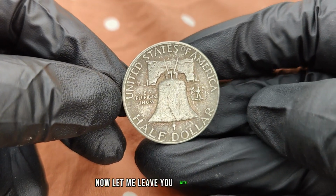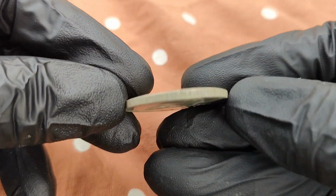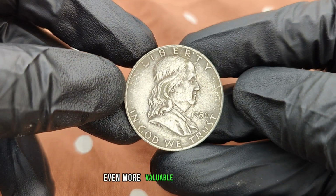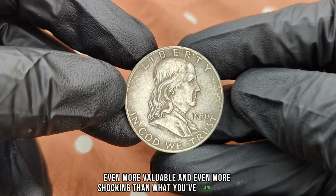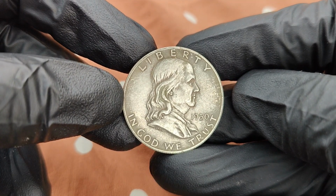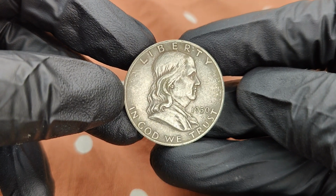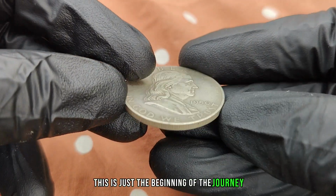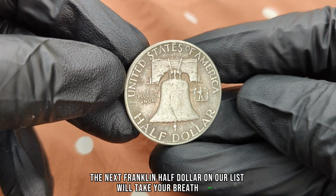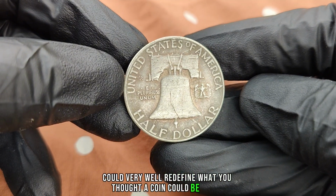Now, let me leave you with this thought. We've only uncovered 4 treasures so far. But what if I told you the coins still to come are even rarer, even more valuable, and even more shocking than what you've seen today? Imagine what else could be hiding in your pocket, in your change jar, or tucked away in an old collection. This is just the beginning of the journey. The next Franklin half dollar on our list will take your breath away, and the one after that could very well redefine what you thought a coin could be worth.